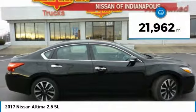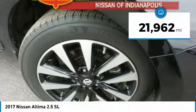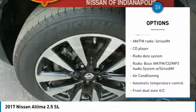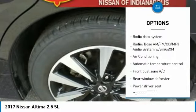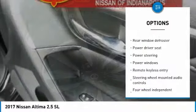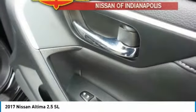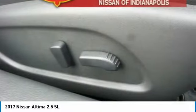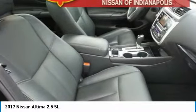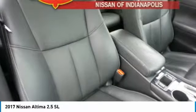This vehicle has less than 25,000 miles. Here are some of this vehicle's great options: traction control, dual airbags, air conditioning, power steering, 4-wheel disc brakes, power windows, CD player, electronic stability control, fog lights, rear window defroster. A vehicle like this doesn't come along every day. Come in and get it before someone else does.